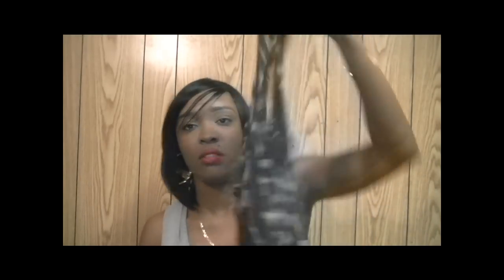Okay, another item that I purchased from Victoria's Secret is this cover-up. And it's just a regular camouflage sheer kind of shirt that I can wear as a cover-up with my bathing suit on underneath, of course. So I'm gonna be walking around just looking crazy in my bathing suit.